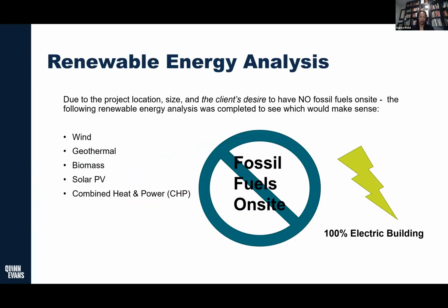And so then we jumped right into renewable energy analysis, and we were very grateful because we had a client who had a desire to have no fossil fuels on site whatsoever. That's something that we are still working through with DC, because even in terms of having a diesel generator, the client is pushing back against that a little bit. There are some code and permitting questions and issues we still have to work through on this project.